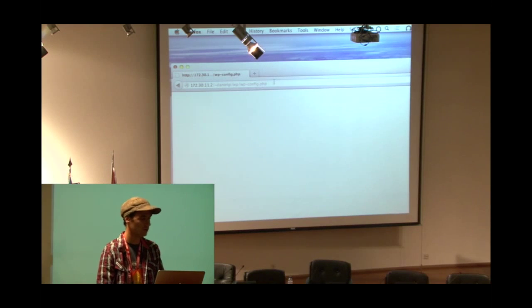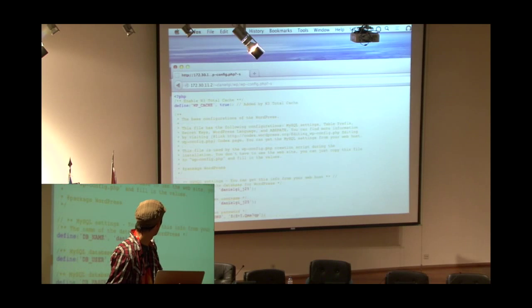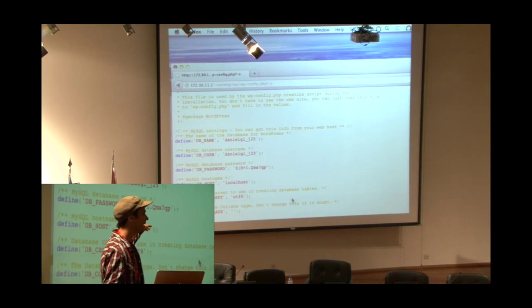Blank page. As you can see, that's pretty normal. No one is going to show you any information when you do it. But if I type this, what do I see? The PHP code. And what do I see here? Your database. Your database password. It's pretty complex, but I still see it.